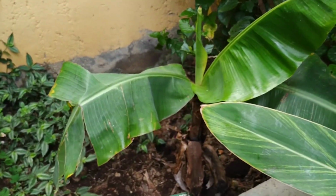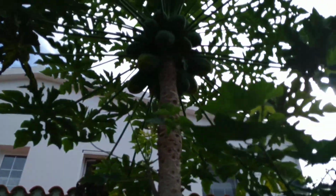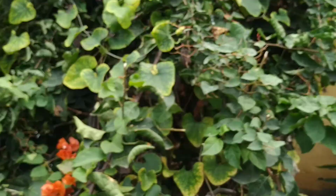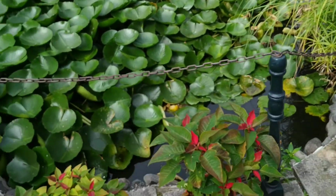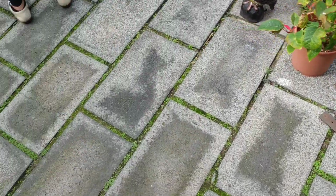Platanera, well, a teeny tiny banana. A nice big papaya with nice big papayas hanging there. I hope you can see them. Bougainvillea. There is no tropical or subtropical garden without Bougainvillea. Christmas cactus, which is not a cactus, but a spurge.